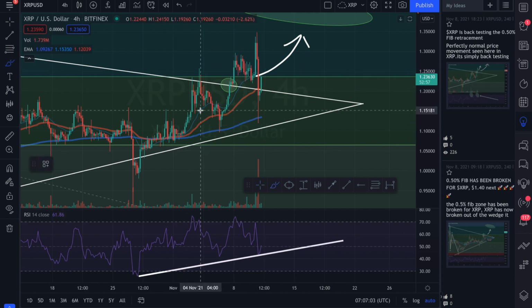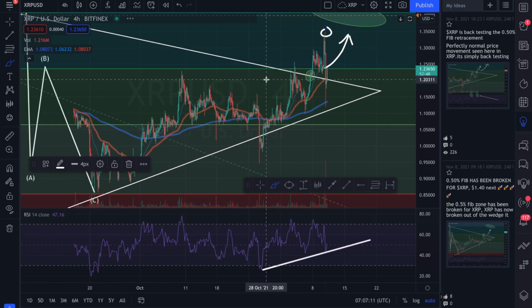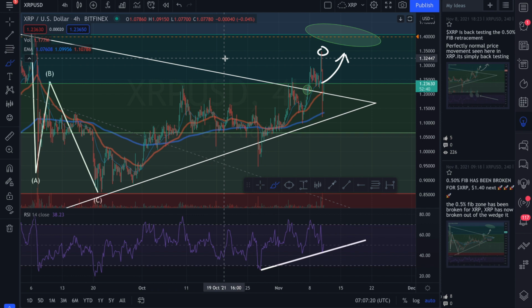So the XRP, as I just mentioned, we were trading at the highs of 1.35 during yesterday's session. It was all the way up here. We'd managed to break out with the 0.5% fib level. And this was a multi-month high dating all the way back until the 7th of September 2021. So traders were rightly getting very excited during yesterday's session.